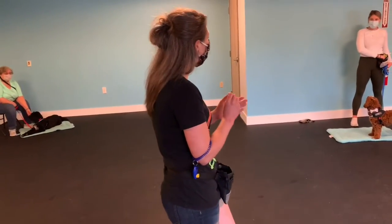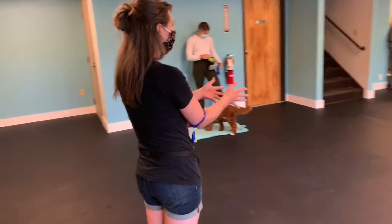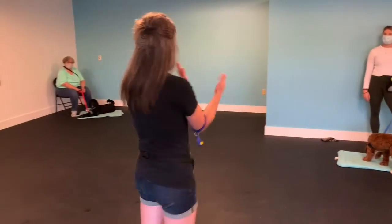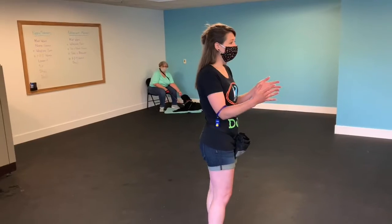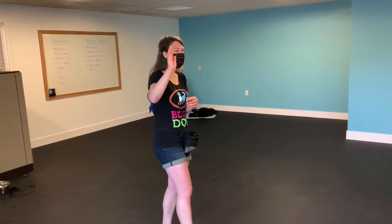The reason this works is we're essentially teaching our dogs that when they see a distraction, the best thing to do is turn back towards us. Okay? Does everyone have a dog here who gets distracted easily? Yes. Okay. So this game is going to work for all of you.